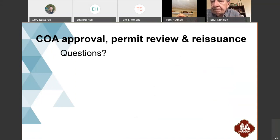Monica asks, how can we keep updated on work done out of the scope or without a COA that has been reported? Generally, if the person who made the report asks for a follow-up, we will do that. We also have a spreadsheet of outstanding violations, which ones have been resolved and which ones are in the process of being resolved. So we're always able to provide that information if requested.